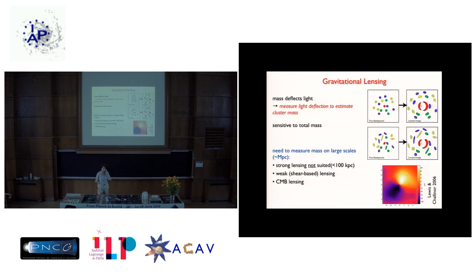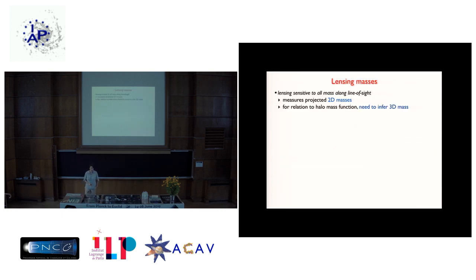That brings me to gravitational lensing, where we use the deflection of light to estimate cluster mass. We can do this in the optical. I know that people are going to talk more about optical weak lensing. Or we can do it with CMB lensing, as we heard from Anthony before. Strong lensing is not suited because it only measures mass on very small radii. So, lensing masses. What lensing measures really well is the mass projected along the line of sight. So really what we get is two-dimensional masses in a cylinder. To relate to the halo mass function, we need to convert these to three-dimensional masses.